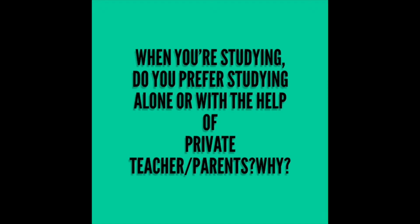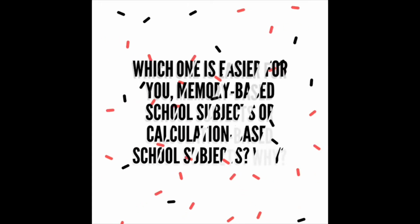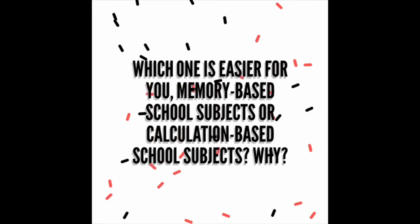I prefer studying the night before the exam because it's easier for me to memorize. In some subjects I study alone, and in some subjects such as math, my mom helps me with it. For me, memory-based subjects are easier because it is easier for me to memorize.